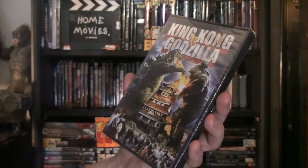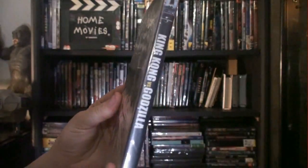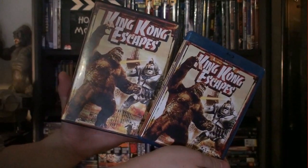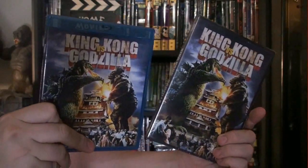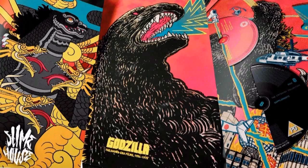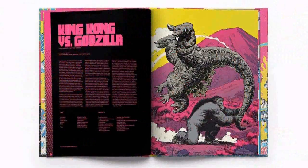Now, while King Kong vs. Godzilla was released in 2001, it was reissued in 2005 along with King Kong Escapes for the first time on North American home video by Universal, and eventually on Blu-ray with the same covers. However, the original Japanese cut of King Kong vs. Godzilla was finally released by the Criterion Collection in 2019 as part of the Showa-era Godzilla collector's set.